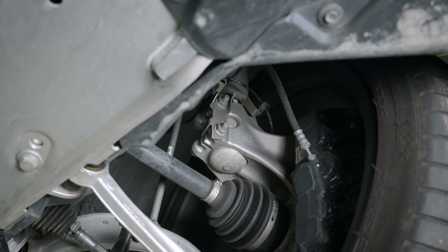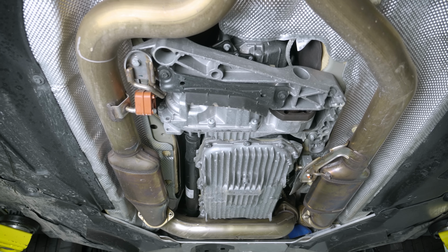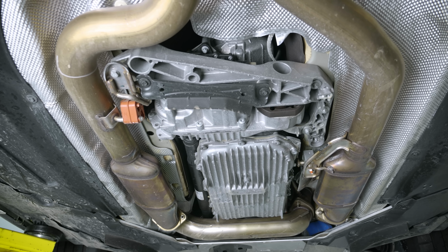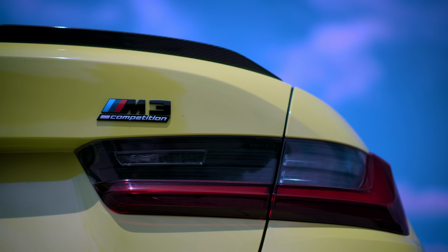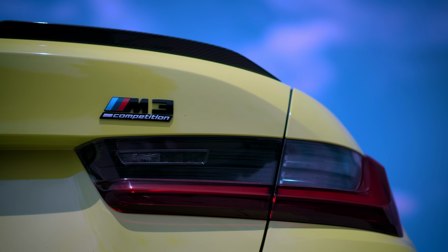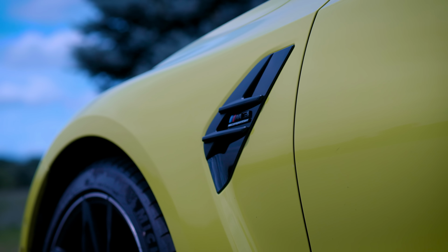So if you really want to learn a lot about this car with a more in-depth video, watch our original M3, M4 video. This is going to focus primarily on what your 4,000 dollars gets you, because that's how much more the xDrive costs over the regular competition car. That better be worth it, Jack. Tell me what it does.